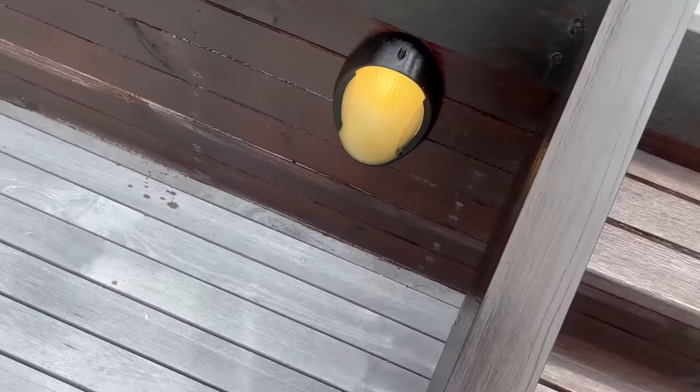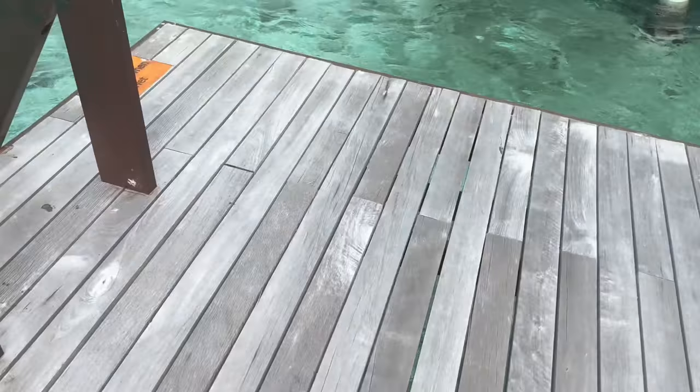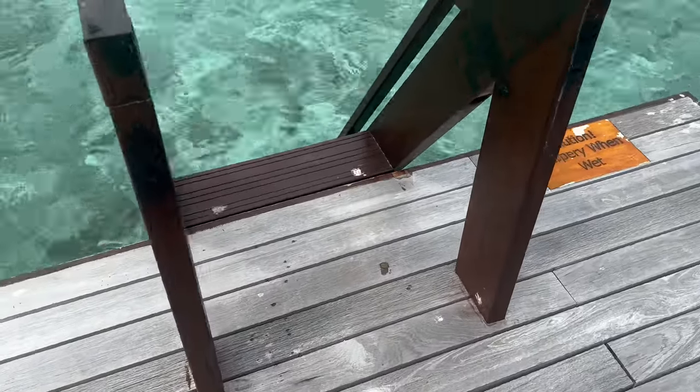How am I supposed to get down these steps? How am I supposed to get down these steps in these shoes?